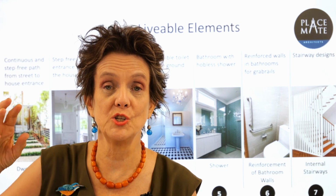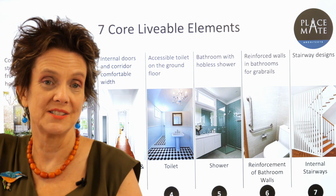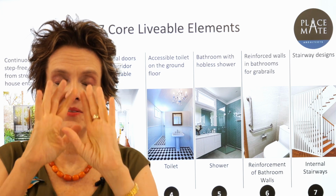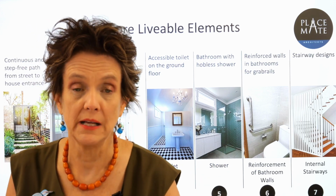So we usually end up putting the showers right over on the side walls so that it doesn't impact the ceiling height too much underneath your house. That's a whole other conversation. We'll just have to talk about that another day.